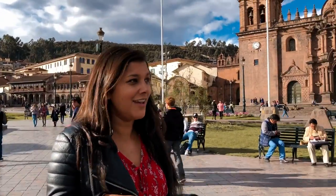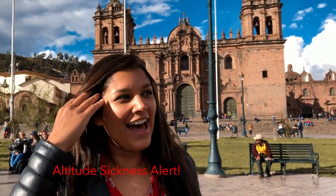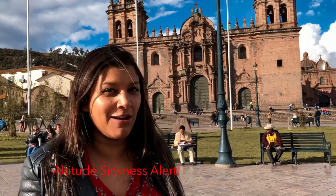But the main thing I'd like to mention about the square is that we're at such a high altitude, I'm suffering a little bit with quite like a mega headache. And apparently they said it takes a little bit of time to get used to. So we're gonna have a little wander and try and acclimatise a bit.